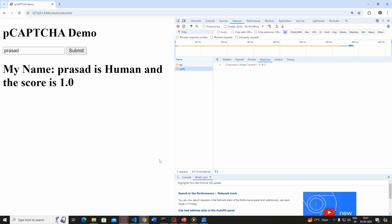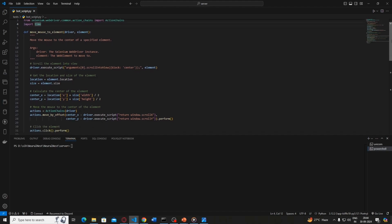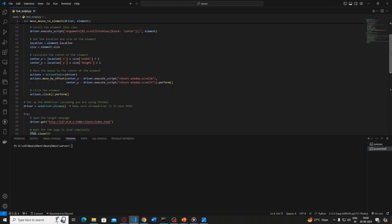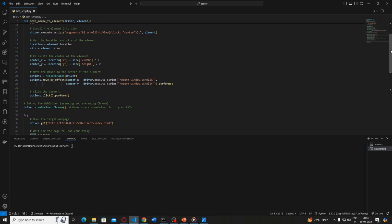Now we will see the bot activity. This is the code I have created for representing the bot activity using Selenium WebDriver. Here we can see I have created a move mouse to element function and other functions. The move mouse element function is specifically created for showing the bot's mouse movement, which is linear. Bots usually have linear mouse movements most of the time. That's why they fail Google reCAPTCHA's "I am not a robot". But nowadays, with the help of AI, they are able to pass it.